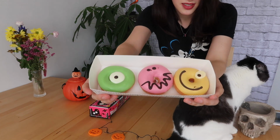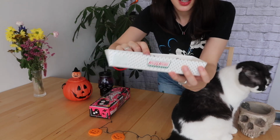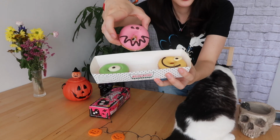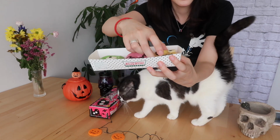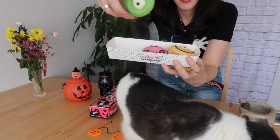These are the minis for Halloween. We got a green eyeball and a pink monster. It's a pink monster face. And then a yellow monster with an eyeball. These are adorable and delicious.